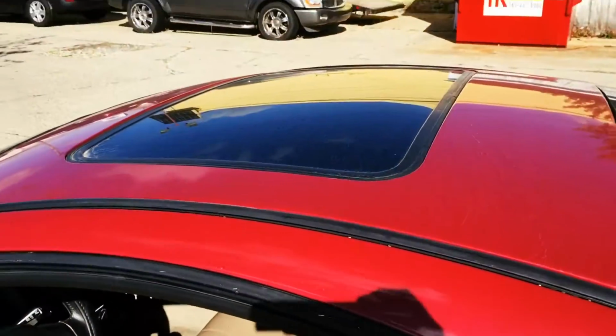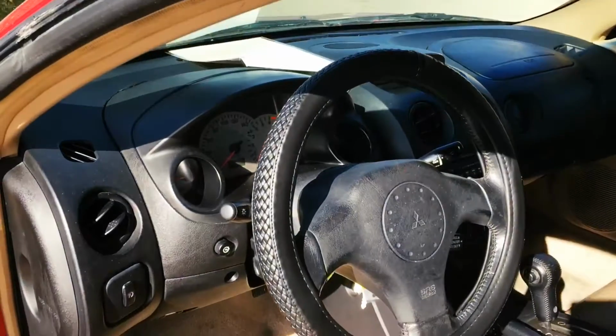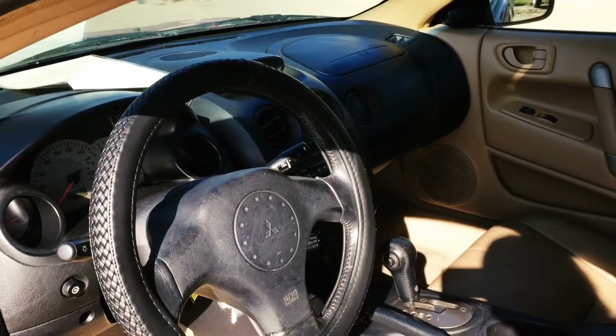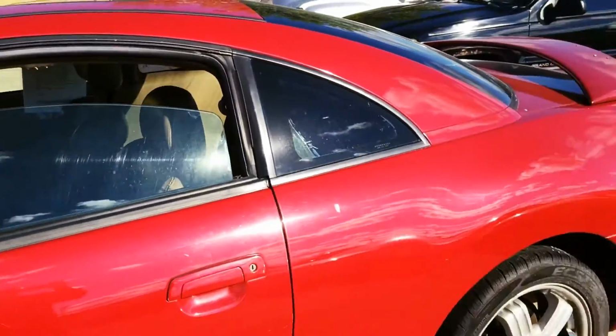This one has a sunroof, but the sunroof does not operate. You can look out it, but you cannot move it. The miles on this vehicle is only 138,000, which is awesome. Does have a CD player on it. Leather interior. You could have it paid off in less than 2 years.